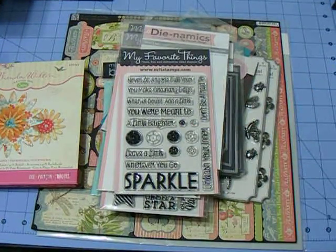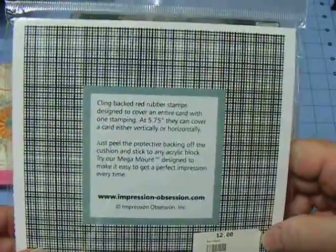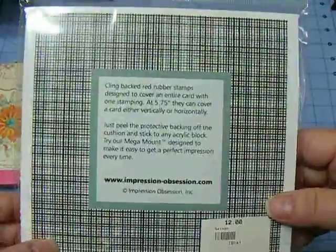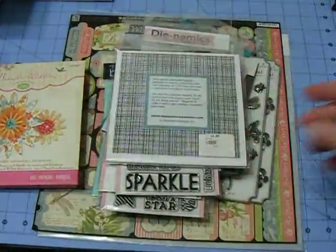And then she also had other stamps that were either 30 or 40% off in the store, just trying to clear out some. This one was 30 off, I do believe, and this is the Screen Background by Impressions Obsessions. I just love these large background stamps, and it's like a 5 3/4 square.